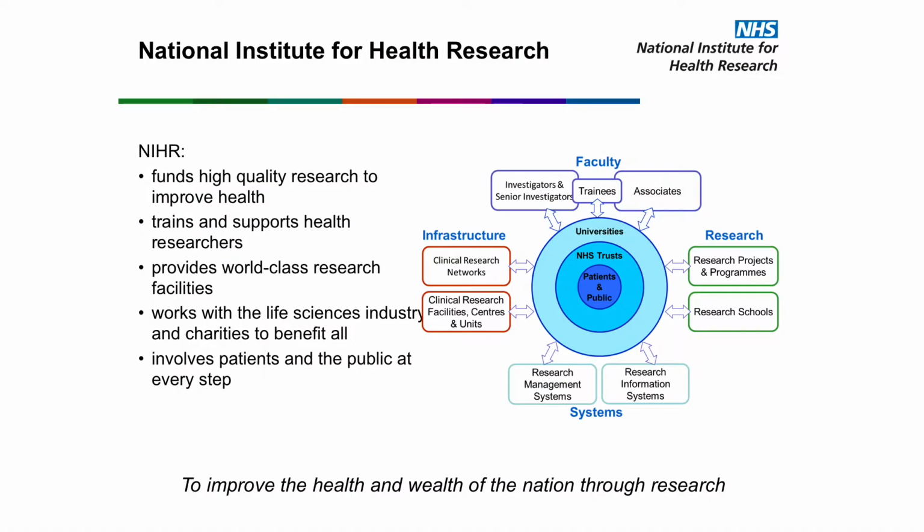So just to start with the NIHR, the National Institute for Health Research, this was established in 2006 with its vision to improve the health and the wealth of the nation through research. It is what we call a nationally distributed virtual organisation, which doesn't mean an awful lot, but what it means is that the NIHR is made up of centres and facilities throughout England. You can't point to one individual building which says this is the NIHR. It's across the NHS all over.